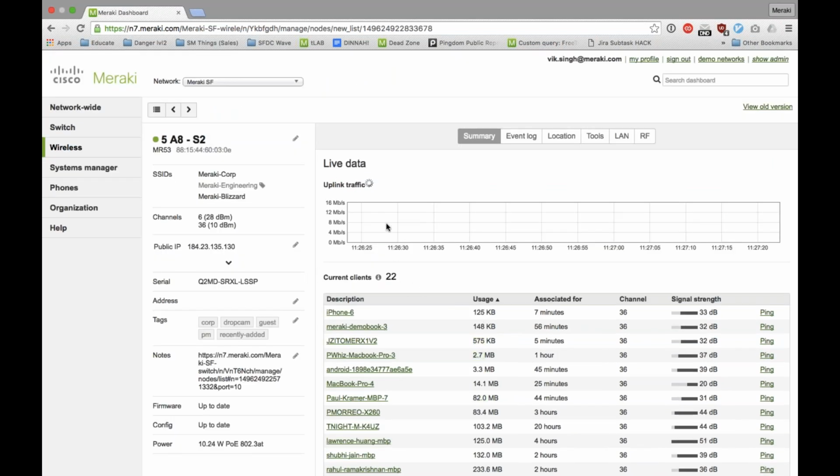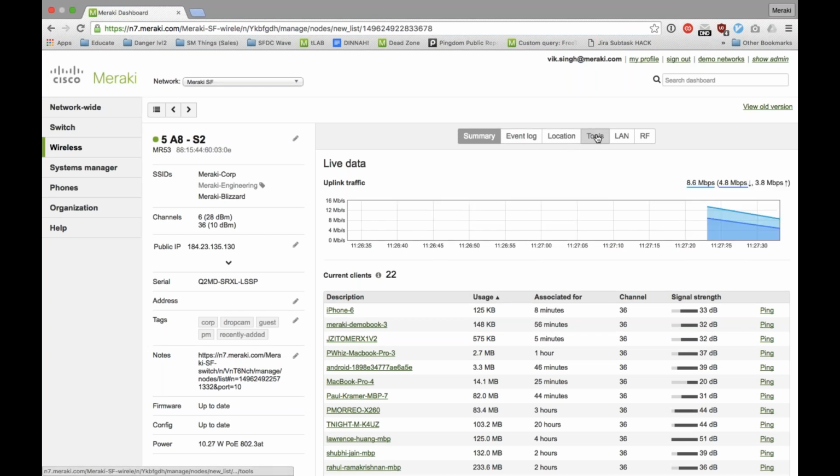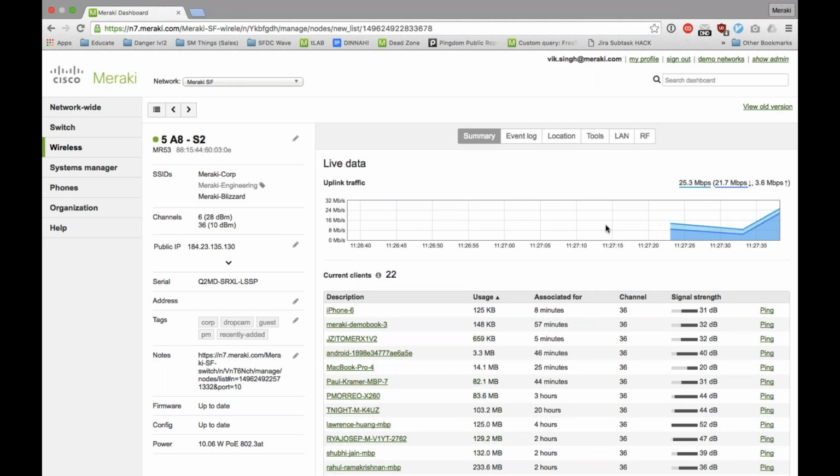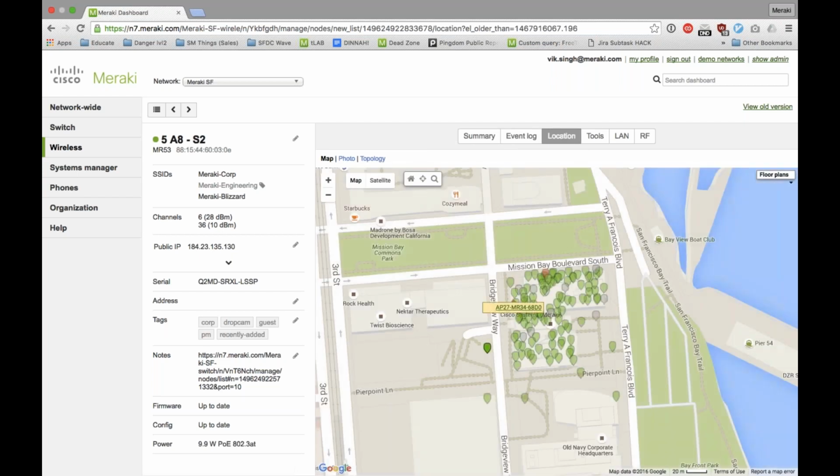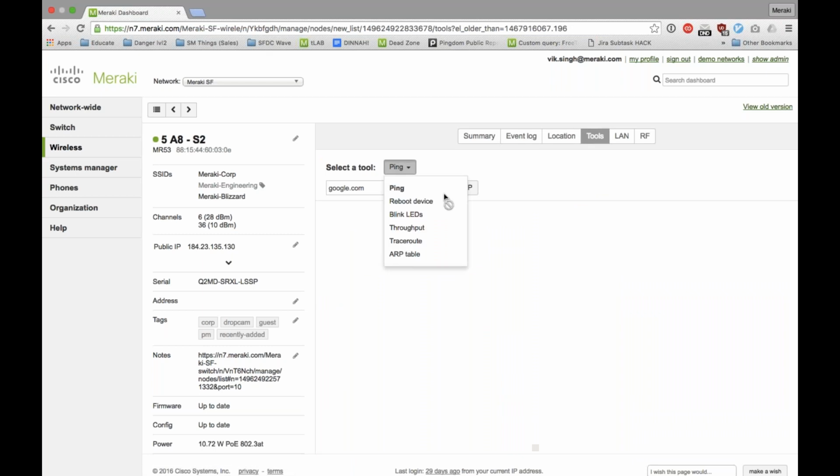And you can start to see the uplink traffic as this loads. You can start to see an event log. You can grab location analytics, run some tools if you want to run tools, look at some LAN stuff, check the RF of the area. So very useful tool. So here we're seeing we're pulling 20-some down for the 22 clients, 10 up. And if I wanted to look at the event log, I could see what it is. So it looks like PWiz is disassociating and reassociating. We can see where exactly this access point has been placed. We can run a fair number of tools, whether it's pinging, rebooting, blinking LEDs, throughput, trace route, table, you name it.